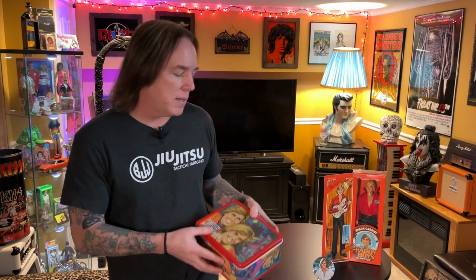Now, what I like about these vintage lunchboxes, I just really like all the graphics and design, and also the subject matter. When I was growing up, I had a Land of the Lost lunchbox, I had a $6 Million Man lunchbox, and I also had the Evel Knievel. Let me know right in the comments what kind of lunchbox you carried when you were in school. So let's get right into it.